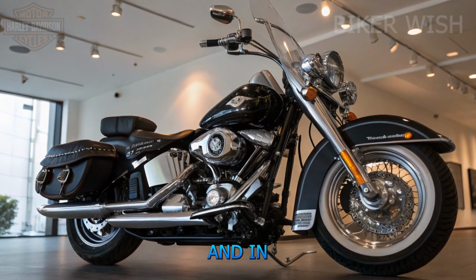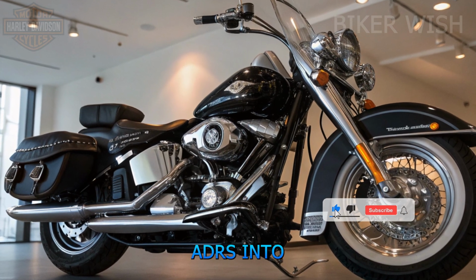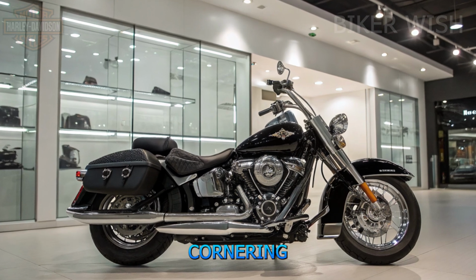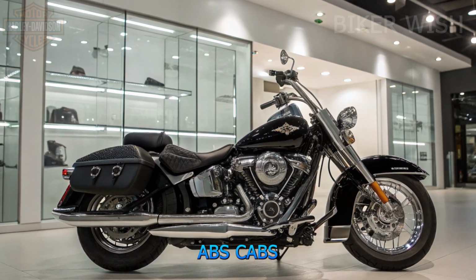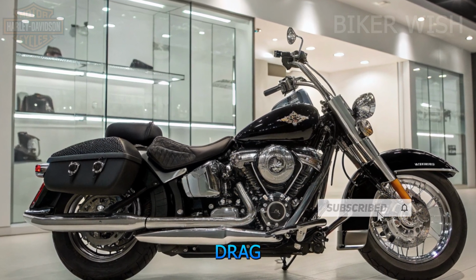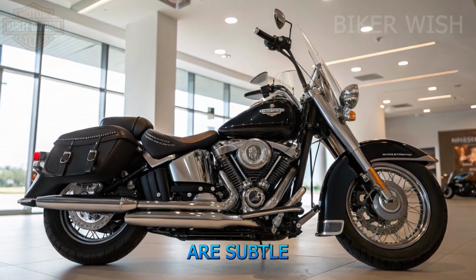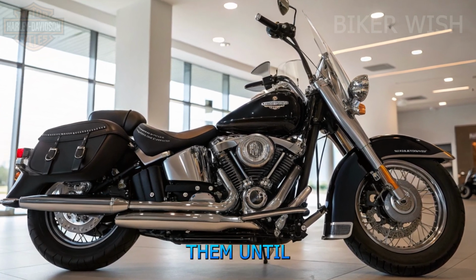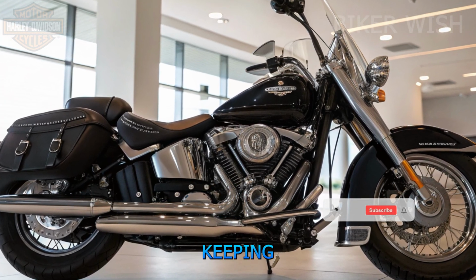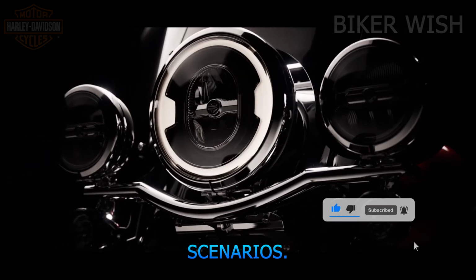ABS comes standard, and in 2025 Harley has integrated its Reflex Defensive Rider System, RDRS, into the Heritage Classic. This system includes Cornering Enhanced ABS, CABS, Cornering Traction Control, CTCS, Drag Torque Slip Control, and Hill Hold Assist. These systems are subtle. You rarely notice them until you need them. They intervene without neutering the riding experience, keeping the bike in line during rain, gravel, or emergency braking scenarios.